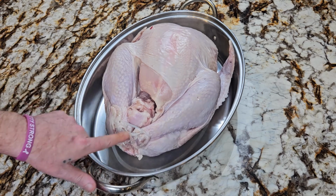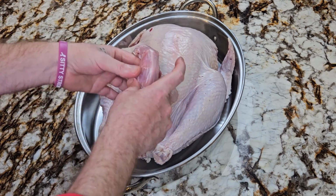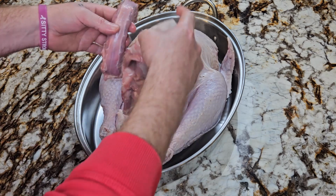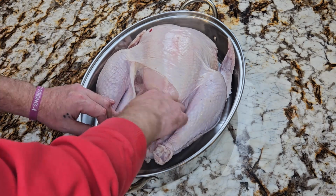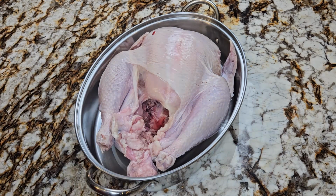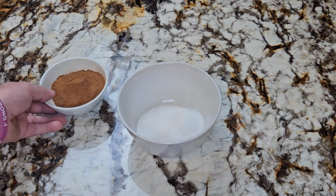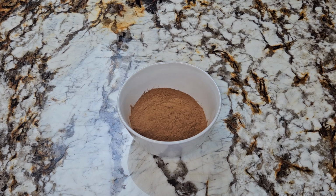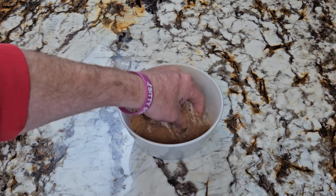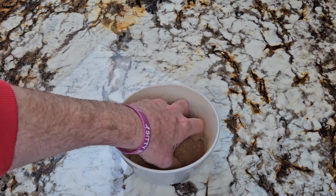With this method, we're slow braising the bird rather than roasting it like you would with your traditional Thanksgiving or Christmas turkey. The best way to do it is start it right before bed. That way when you wake up in the morning, the turkey is ready and you can start your Hashwa. You'll need 1 teaspoon of salt and 1 teaspoon of cinnamon for every pound of turkey, plus 1 tablespoon of cinnamon. So for example, if you had a 10-pound turkey, you would use 10 teaspoons of salt, 10 teaspoons of cinnamon, plus 1 extra tablespoon of cinnamon.